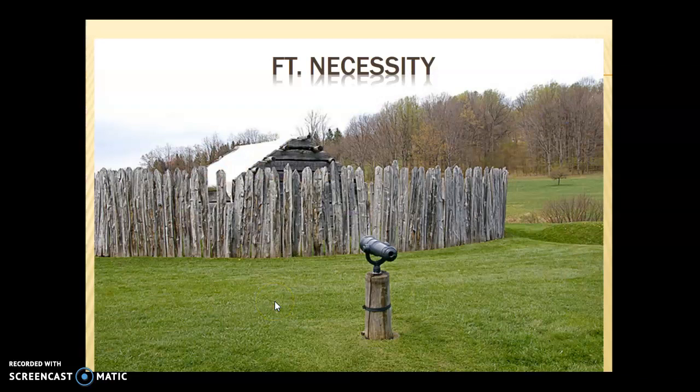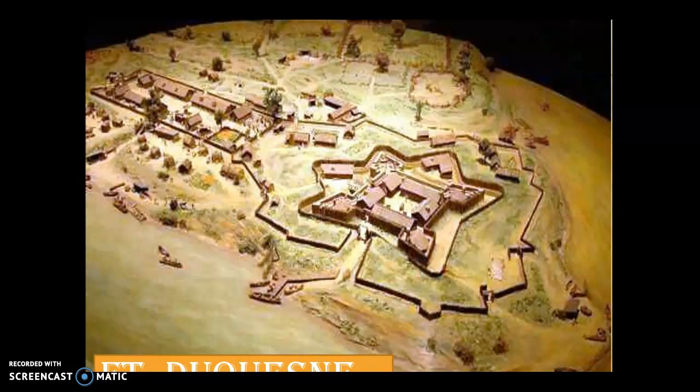Now, why did they put forts on the rivers? Let's not go there yet. Why did they put forts on the rivers? Well, sorry, I'm drinking coffee. If you put a fort on a river, you're essentially putting a big cannon, or lots of big cannons, firepower on highways.